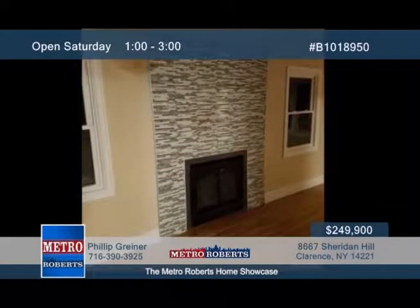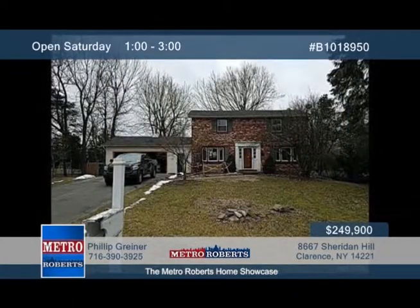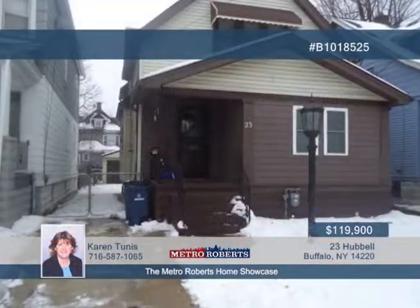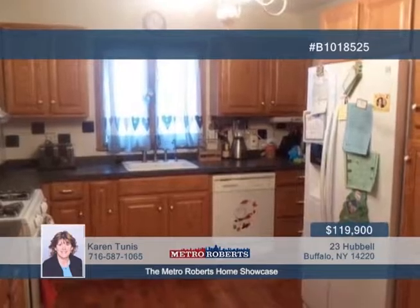Check out this maintenance-free two-bedroom ranch on a quiet street. Inside, you'll love the large family room addition with fireplace for those cozy nights. Updates include the new kitchen, new roof, updated electrical and furnace replaced in 2010. This is a perfect starter home. Why rent when you can buy this adorable home? Contact Cindy Magner for more details.